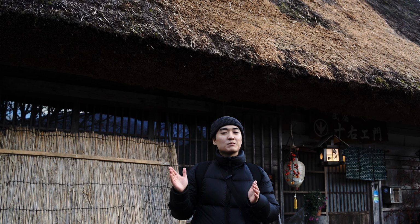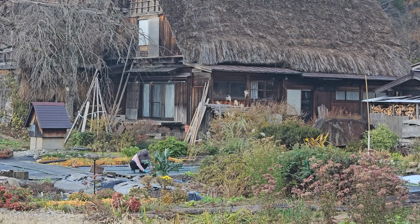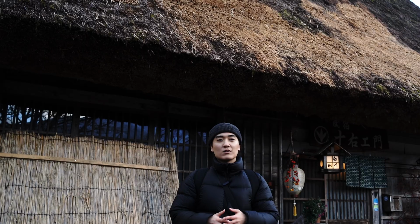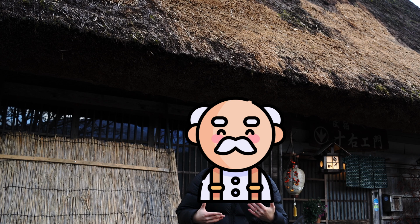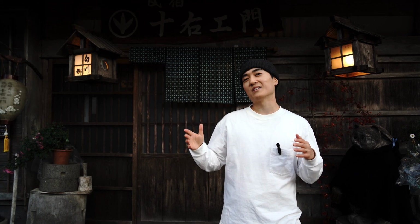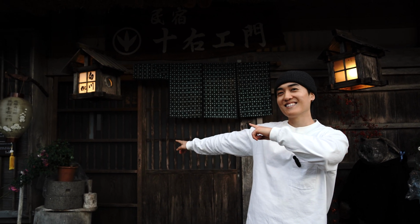Some of the oldest buildings in Shirakawa-go are said to be more than 300 years old. Now, obviously, that's probably older than me, and there's a lot of rich history going on. All right, so let's go check out what the infamous Gassho Zukuri House looks like from the inside.